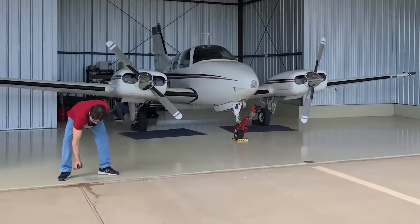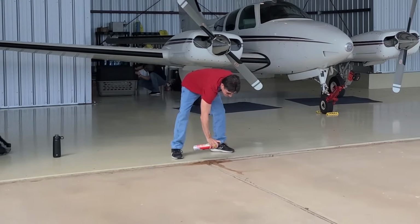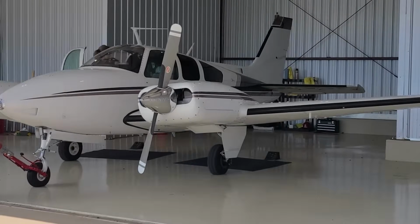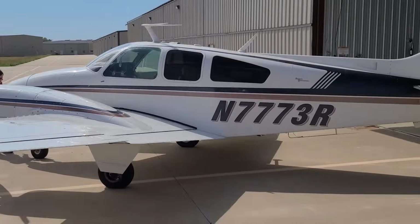Before we could pull the plane out of the hangar, first thing we had to do was, well, Derek had to tag his hangar floor with some graffiti so that other local aviation gangs would know that this is his turf. With that out of the way, he pulled the plane out of the hangar and we all hopped in and launched for Lufkin, Texas, where we would get to meet Piper.